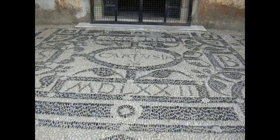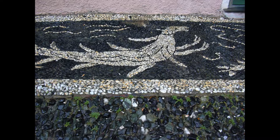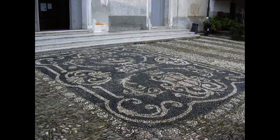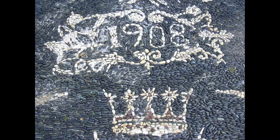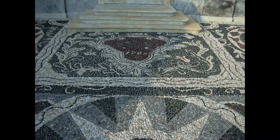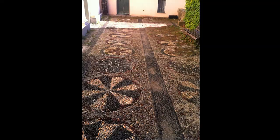I think this is the most ancient in Liguria. It is from 1572. This is another one, a smaller one, 1744. This is another one. Details. It's a slideshow, the images talk for me.